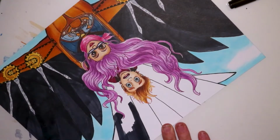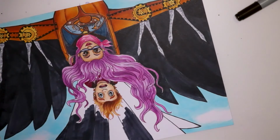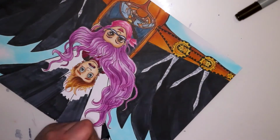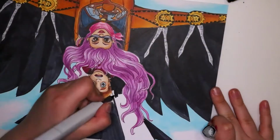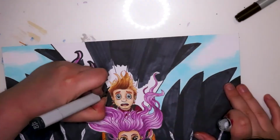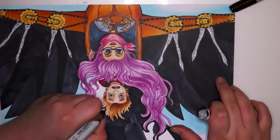Now colouring around their hair turned out to be very tricky, so I made sure to be very slow going around that, making sure I don't ruin the whole piece, and that was probably the most scary part of the artwork, and I'm actually glad that I went very slow because it turned out alright.